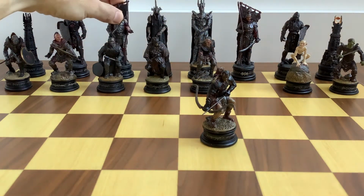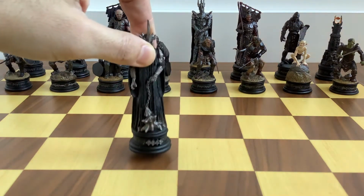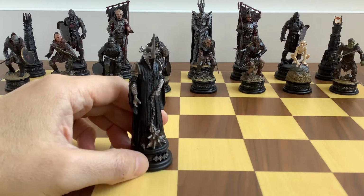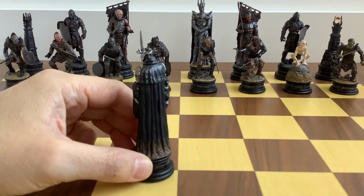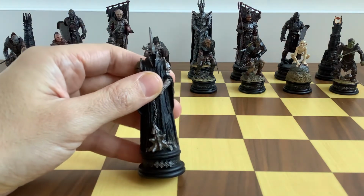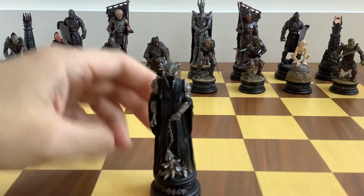Right, without further ado, let's get out the big guns. This guy, I'm not sure how happy he'll be with playing this particular role, but he's the Queen. I mean, he's the most powerful piece, so he should like that. But the Witch King of Angmar might not like being described as a queen. But that's the part he's playing. He's playing the female queen.